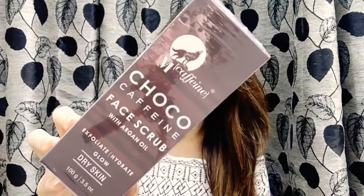The second one is by Caffeine, and this is a face scrub. This one is Cocoa Caffeine face scrub with argan oil. This is how it looks, and a scrub is actually a must-have product in summers, because you are going to get tan in summers. So a perfect product for summers, I guess. And Caffeine is a decent brand, so yes, I'm happy. The price for this one is 399 rupees, quite affordable, I would say.